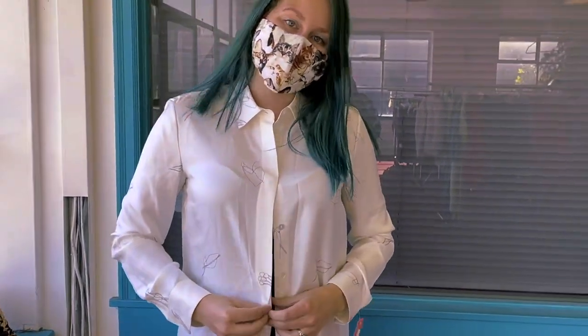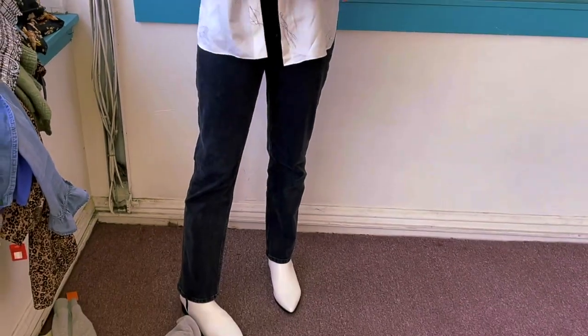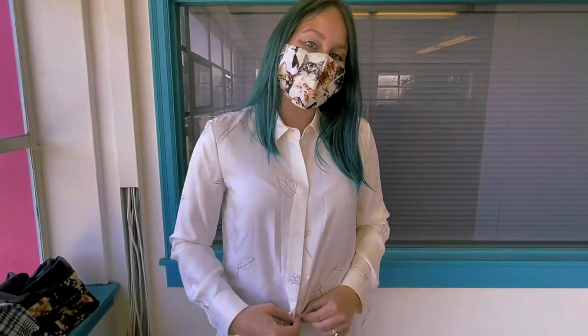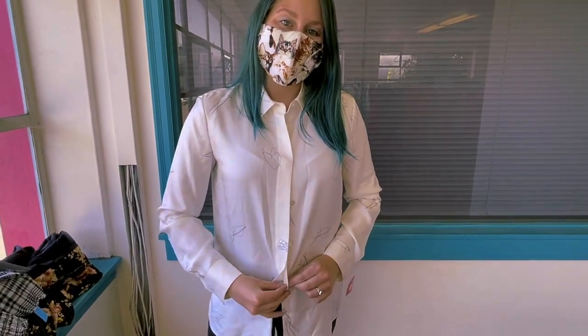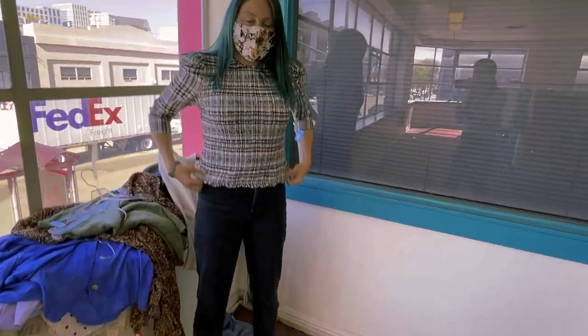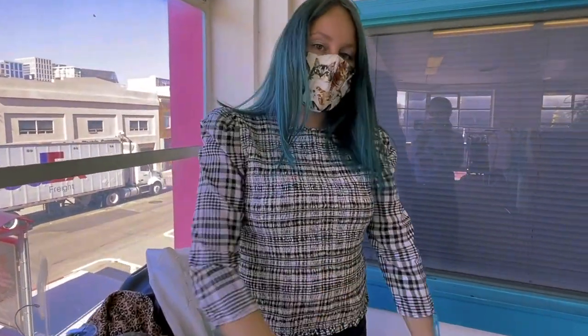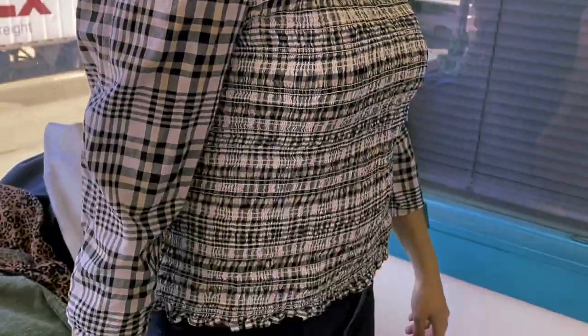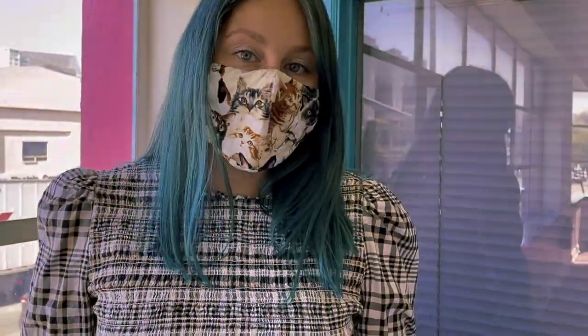Oh my gosh, I'm already in love with it. Oh good, I can see it, so I'm taking your word for it. You look super chic. Oh, thank you. Yeah, it looks great. You look like business Kristin. I know. Oh, that's cute. I like it. I like the ruching detail and the puff sleeve right here. It's adorable. Also, it goes well with your cat mask.